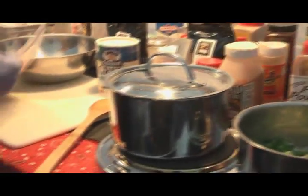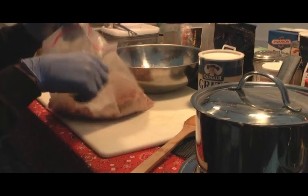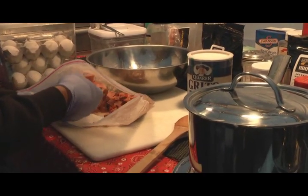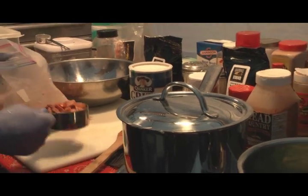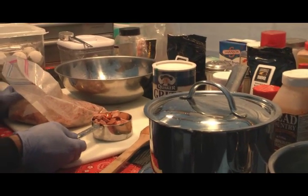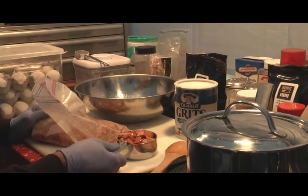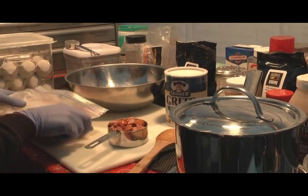We're also going to add in about 1.5 pounds of diced up sausage, and one of the favorites is a spicy hard sausage. You can buy it at one of the local big box stores. It's a Kavanaugh brand hot spicy sausage, and it just adds a little extra kick to the whole concoction.